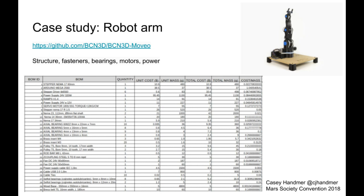So this is the BCN3D Moveo open source robot arm. And here on the left is a table which contains most of the bill of materials. Broadly speaking, the components for a robot arm fall into five different types. We've got structure, like the bones essentially, fasteners, like screws and bolts, bearings, motors, which provide the force that moves them, and then power electronics, the wires and the electronics that control the motors. And I've tabulated in this table the cost as a proxy for manufacturing difficulty, and the mass as a proxy for transportation difficulty from Earth.